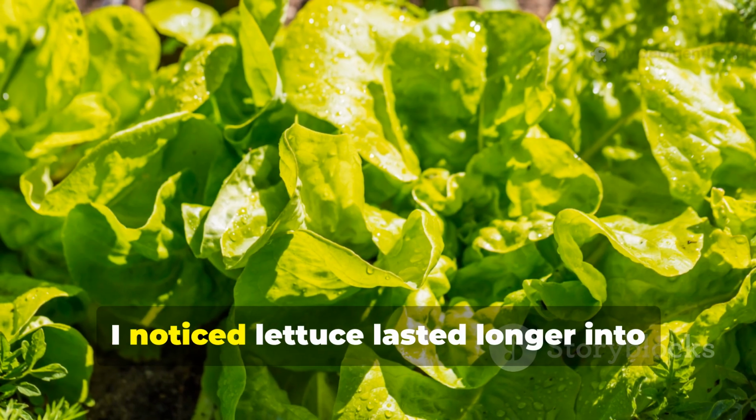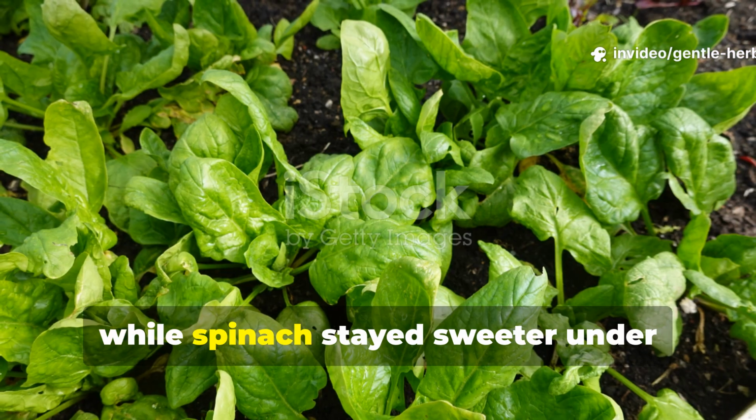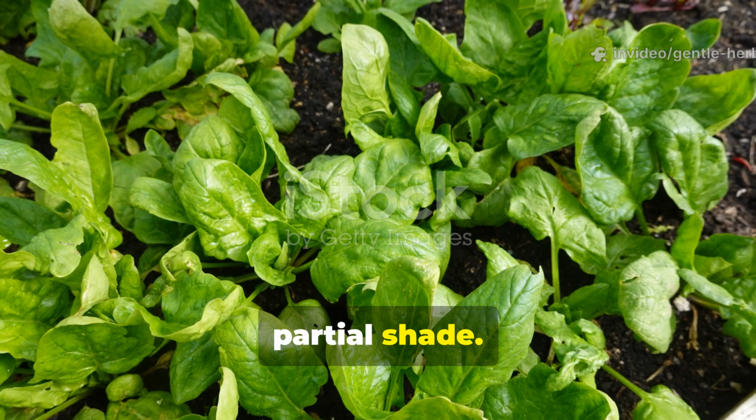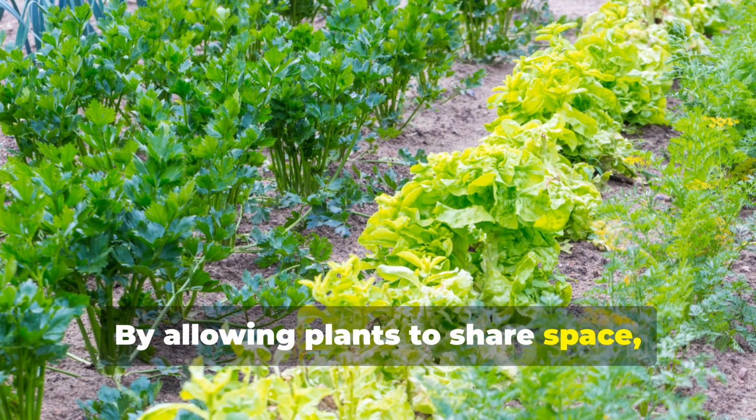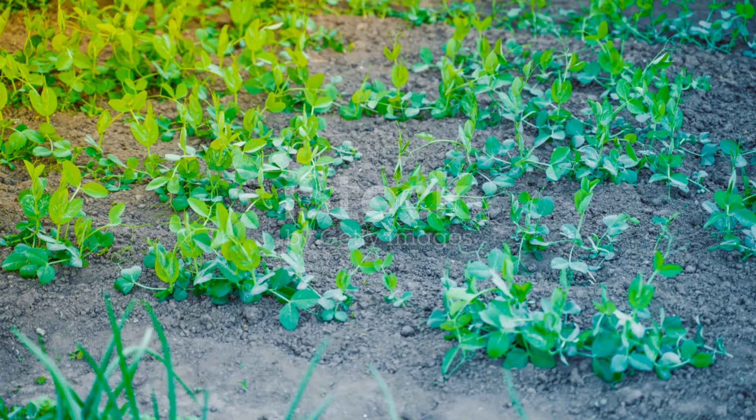In my beds, I noticed lettuce lasted longer into summer when tucked under taller crops, while spinach stayed sweeter under partial shade. By allowing plants to share space, you create small microclimates that help every crop thrive.